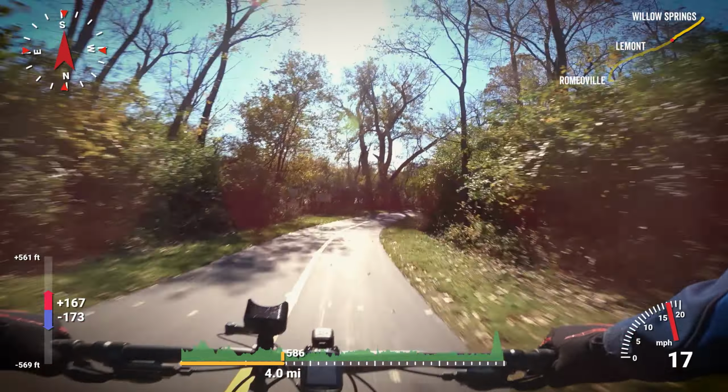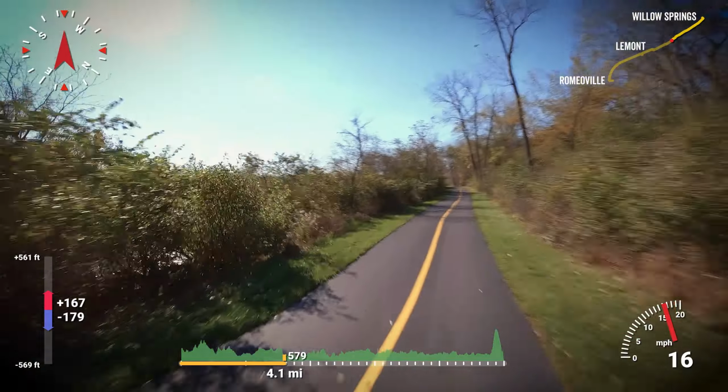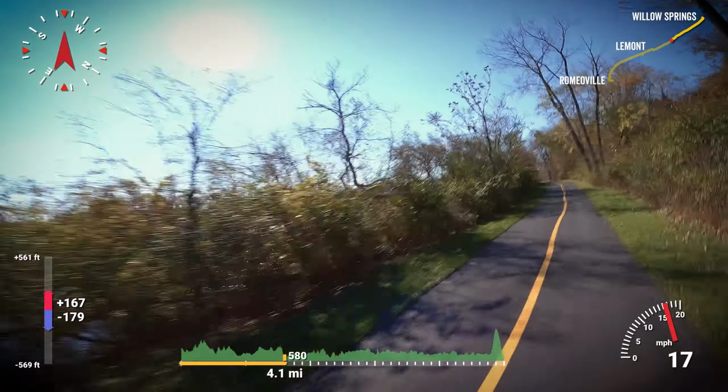Here the pavement must have just been redone. It's new and smooth, and the trail starts to offer occasional views of the waterways, both to the left and right.